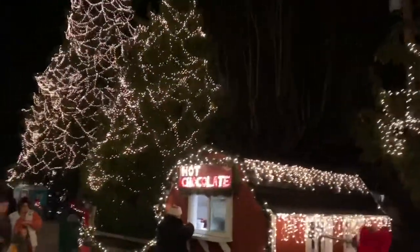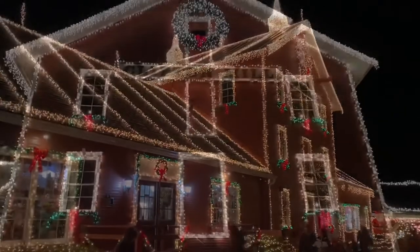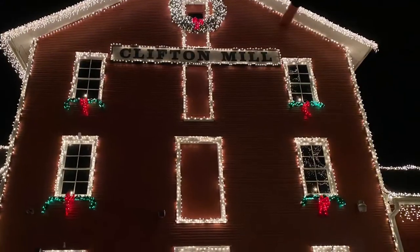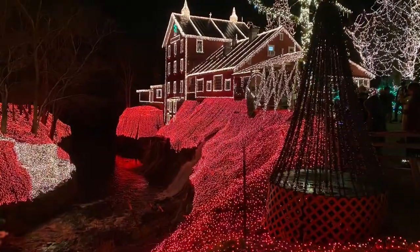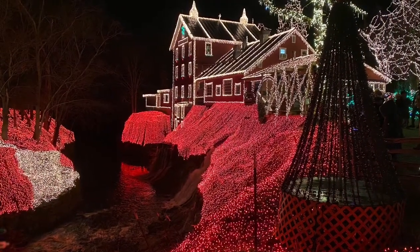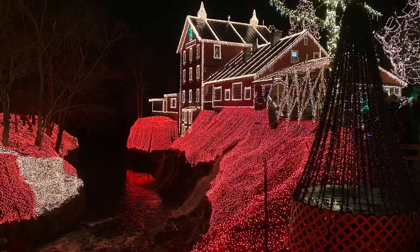And don't forget to pick up some hot chocolate while you're here. Well, that's going to about do it for Clifton Mill and its 4 million light Christmas display. And who knows what the toll road will lead to next.